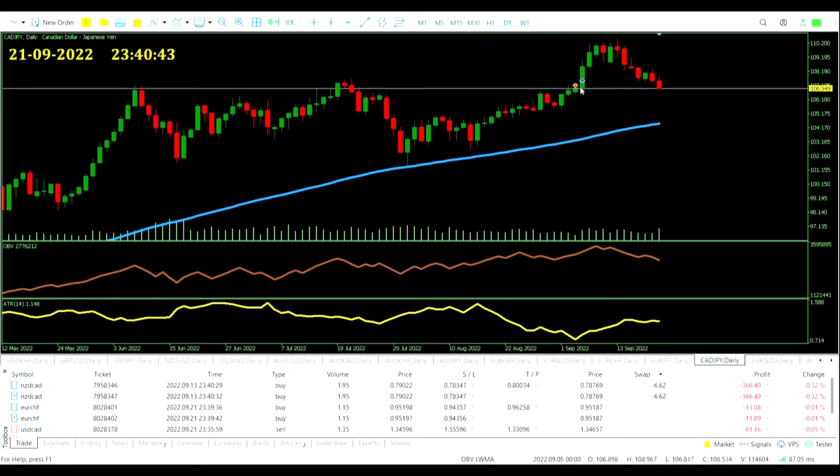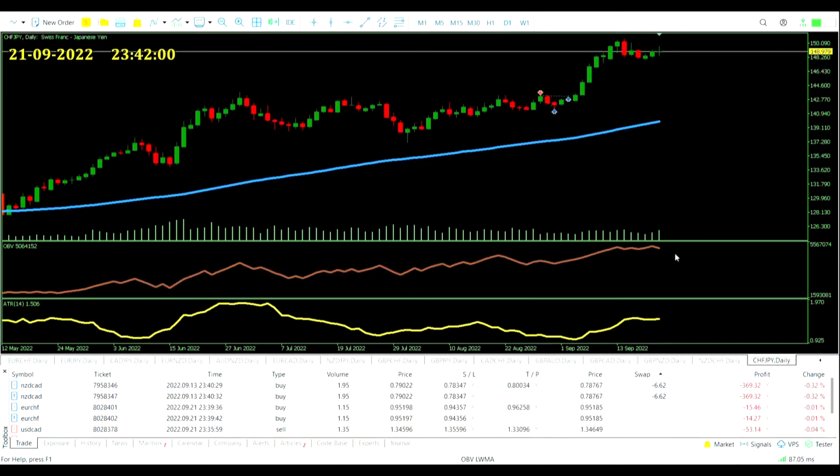Looks like our CAD yen trade where we lost a few weeks back now, a couple weeks back, would have been in profit. Yen getting propped up. That is it though, that's our trades for the night. Not so often that we get 2 in one go, but we'll take it. And we'll come back tomorrow to see how they're getting on.